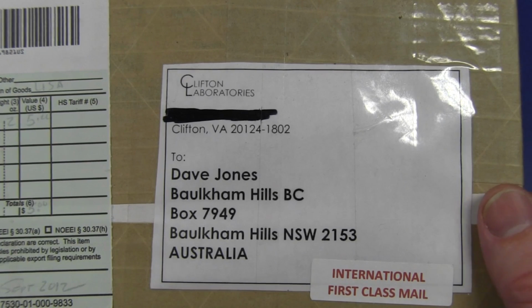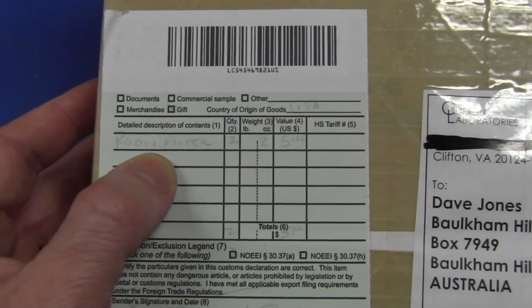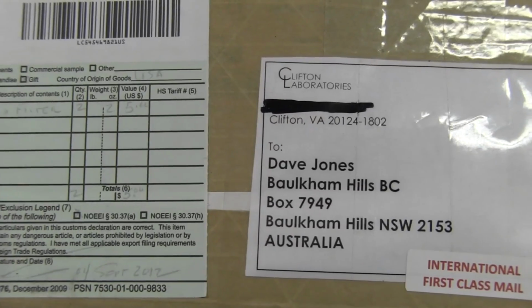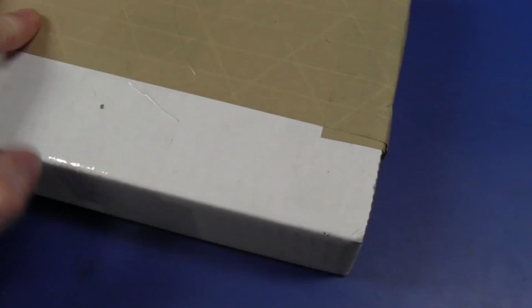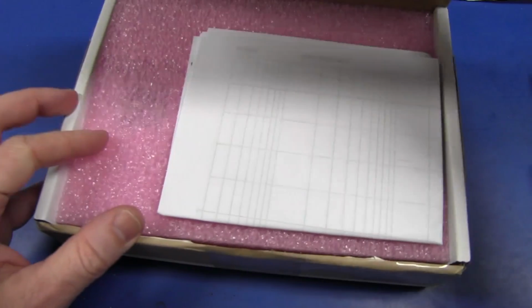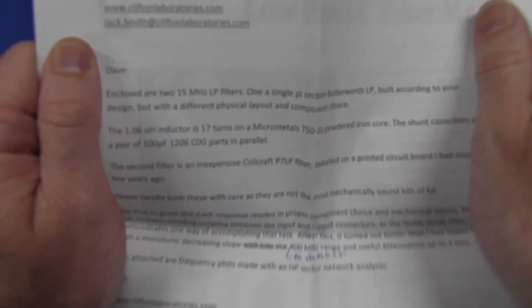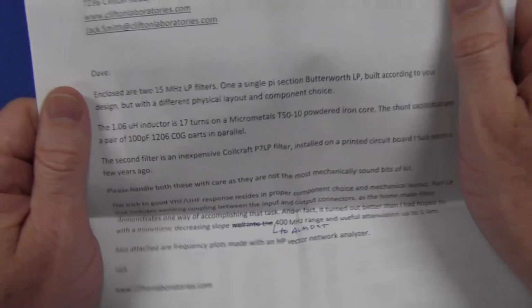And another US-based one, this time from Clifton Laboratories. Thank you very much. It says it's a radio, I think that says radio filter. Not 100% sure there, but anyway, let's crack this thing open and see what we've got. What do we got here? Oh, we have a graph. Jack Smith from Clifton Laboratories. Thank you very much, Jack.